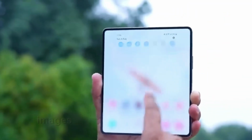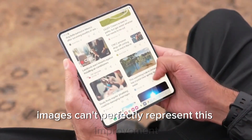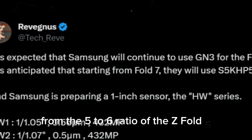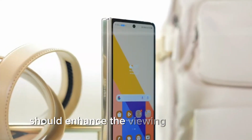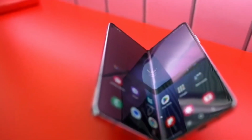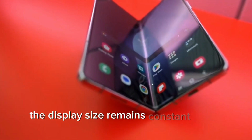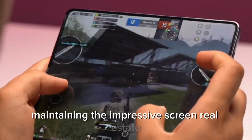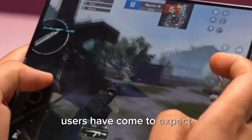While dummy model images can't perfectly represent this improvement, the shift to a 7:6 aspect ratio, from the 5:6 ratio of the Z Fold 5, should enhance the viewing experience by providing a squarer and more natural display format. The display size remains constant at 7.6 inches, maintaining the impressive screen real estate users have come to expect.